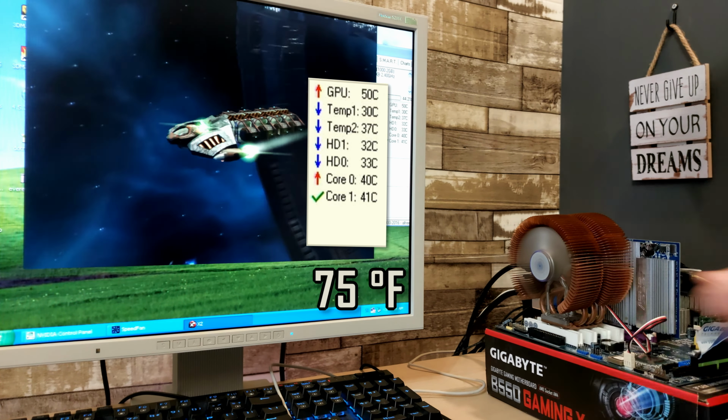GTA San Andreas is another game released in 2004, and here the card outputs 30-40 FPS, which is not bad, but not good either. It's there. Considering that San Andreas runs at 30 FPS on consoles, the game should feel okay, decent, fine. I am playing at 1280 by 960 highest settings, and the game uses only 67 MB of video memory.